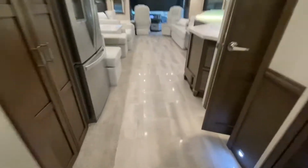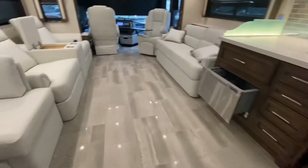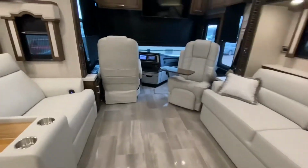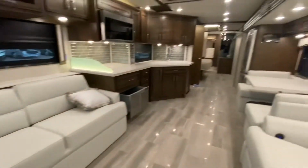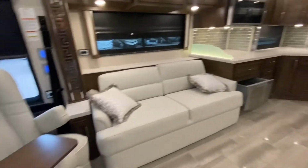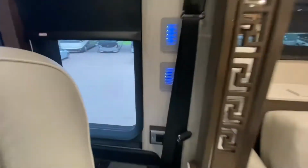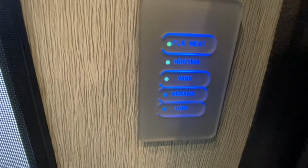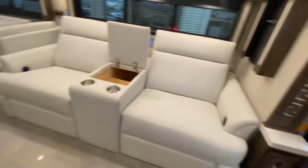Yes, we are in a Ventana, and this does have heated tile floor. Optioned in with a dishwasher. There is $62,000 American of options in this unit. I don't know what the Dutch Star really gives you more. 50 more horsepower. This is super well equipped. Here's your high, medium, and low floor heating.